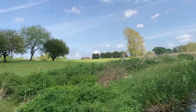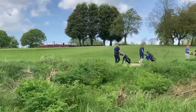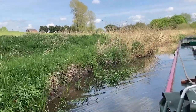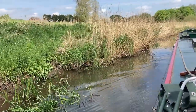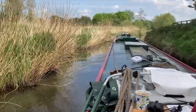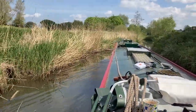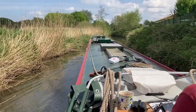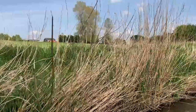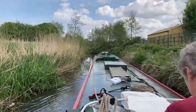Passing the golf course here. It's hole 9, par 4, 366 yards. We have been hit by a golf ball, we've been warned by the lock keepers we might be. But luckily the guy's there, just finished teeing off, so... And he's lost his ball. Yeah, so we're okay. Safely through that bit. Onto lock 6, isn't it? Lock 6.